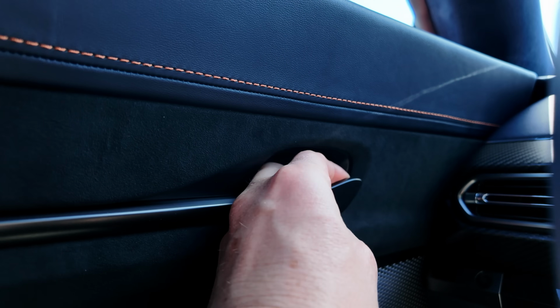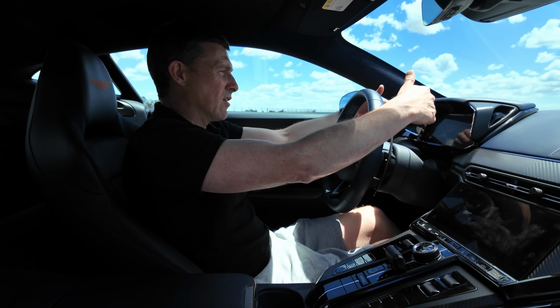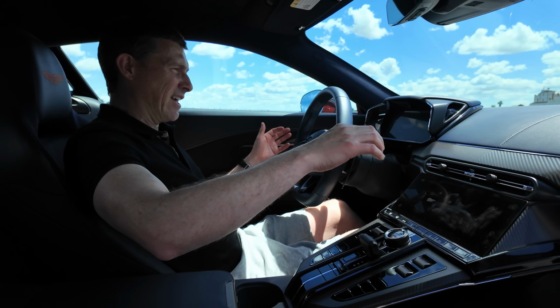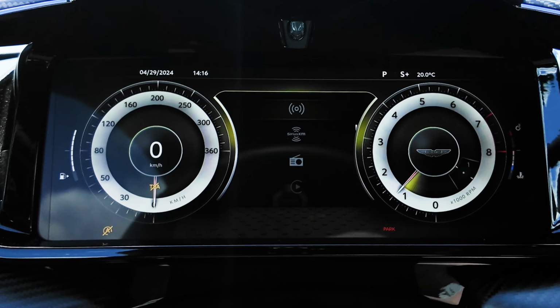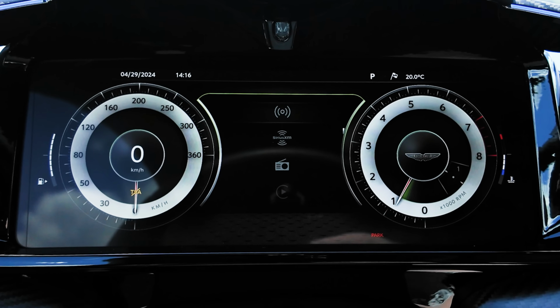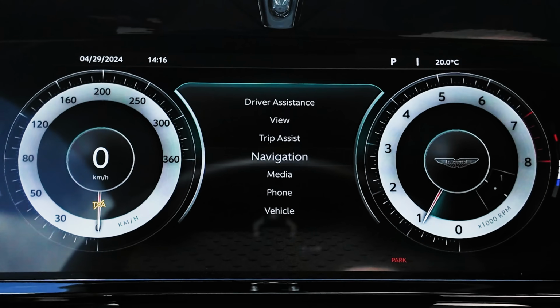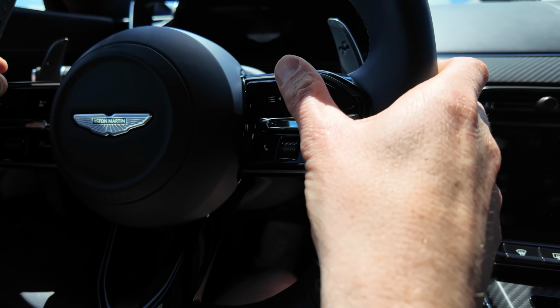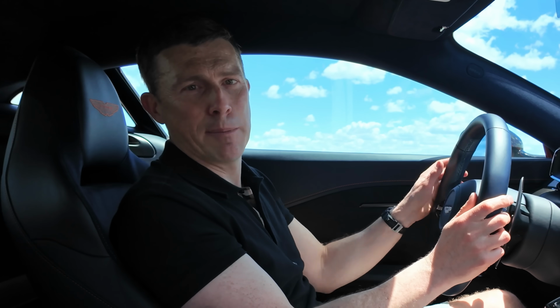Really nice feel. Metal door handle. It sounds quite solid as well. You've got a digital driver's display, and depending on which mode you're in, it's different colours. Obviously red for sporty, a kind of blue for individual, and you can scroll through different menus and settings on there. Though I do find these buttons sometimes you can accidentally press them with the heel of your thumb when you're driving, if you're being a bit ham-fisted.